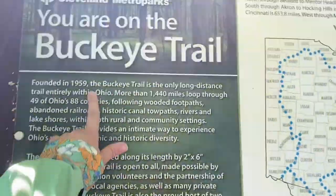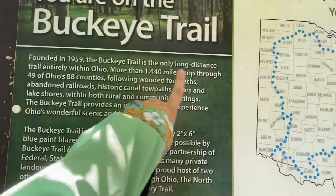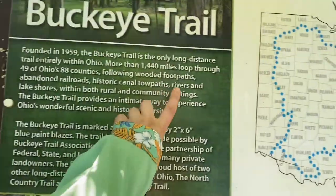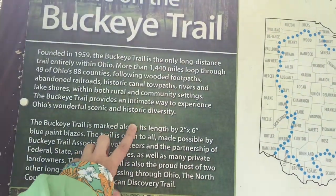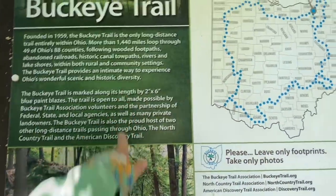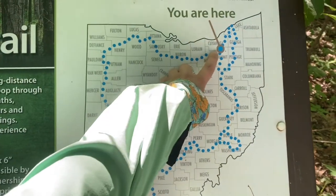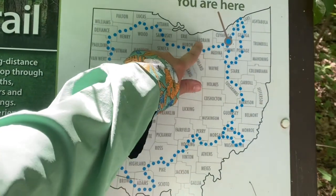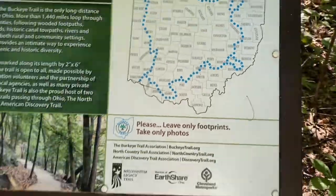So founded in 1959, the Buckeye Trail is the only long distance trail entirely within Ohio. I already told you guys how long it is. 49 of Ohio's 88 counties, wooded footpath, abandoned railroads, historic canals, rivers, lake shores, rural and community settings. And it talks about the blazes, and here's a good representation of the map. Like I said, I bought this upper section of map because this is where I live. So I'm almost done with the Medina section. I'm hoping today to finish most of that, but here we go.